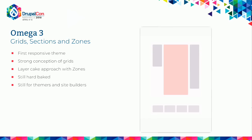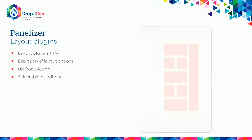And this brought a lot of flexibility to the site builder. No longer were you just constrained to having these fixed regions. Omega 3 was really trying to help you chunk the page out. And this approach, we can see that appearing now with the layout builder, and we can also see it in the Bricks module as well. So it's interesting to see that concept was formulated a while back, and now it's becoming more popular.